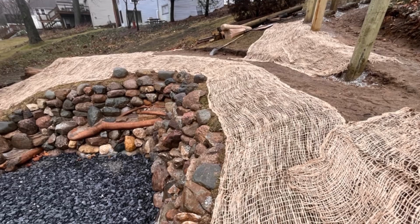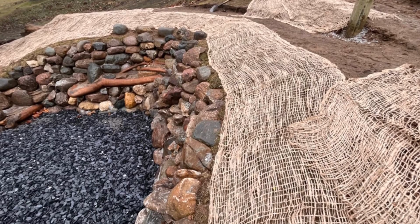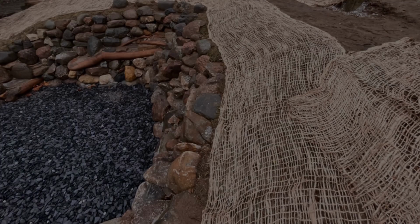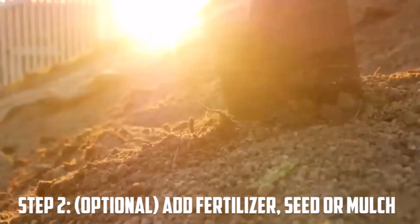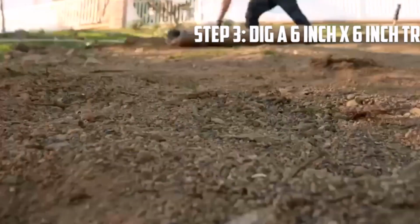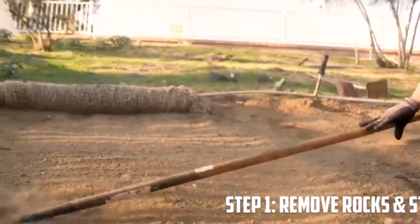Depending on site conditions, it lasts between 6 to 24 months, providing ample protection during critical vegetation growth periods. One of the Sandbaggy netting roll's standout features is its robust ability to withstand heavy rains, wind, and water runoff. This makes it an excellent choice for both residential and commercial applications, including large-scale construction sites.